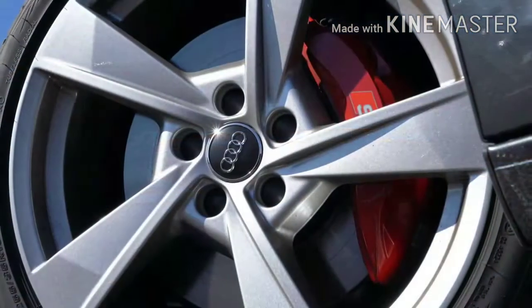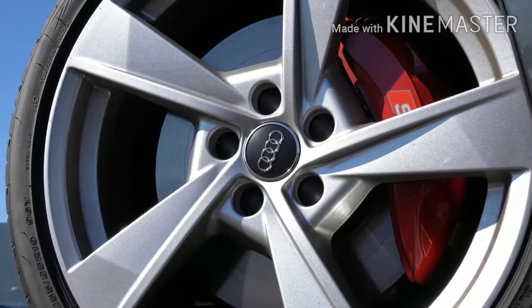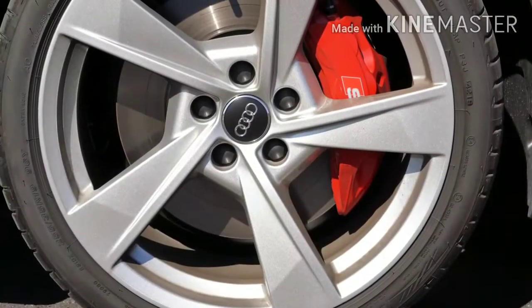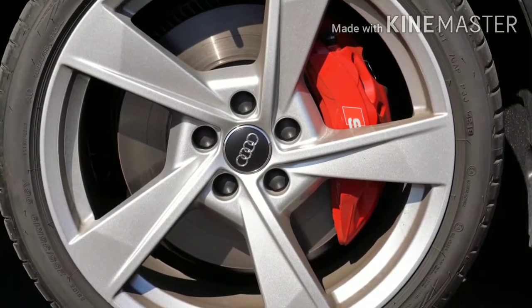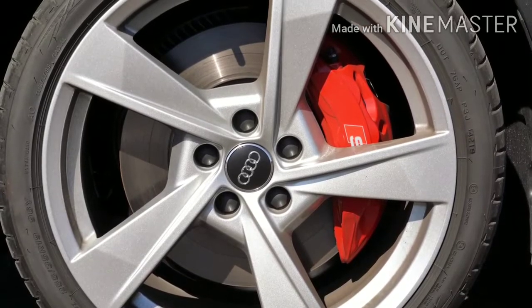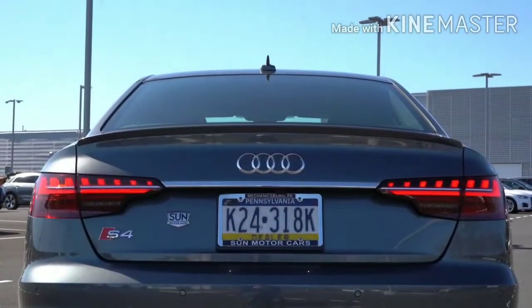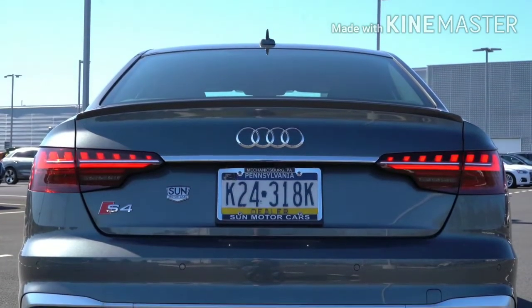Then take a look down at the wheel setup. 18-inch 5-spoke alloy wheels coming standard for all trim levels. 19-inch V-spoke alloy wheels coming standard with the black optic package. So a little different wheel setup, again, if you were to go with that black optic package. And taking a look at the back of this one, rear spoiler coming standard for all trim levels.